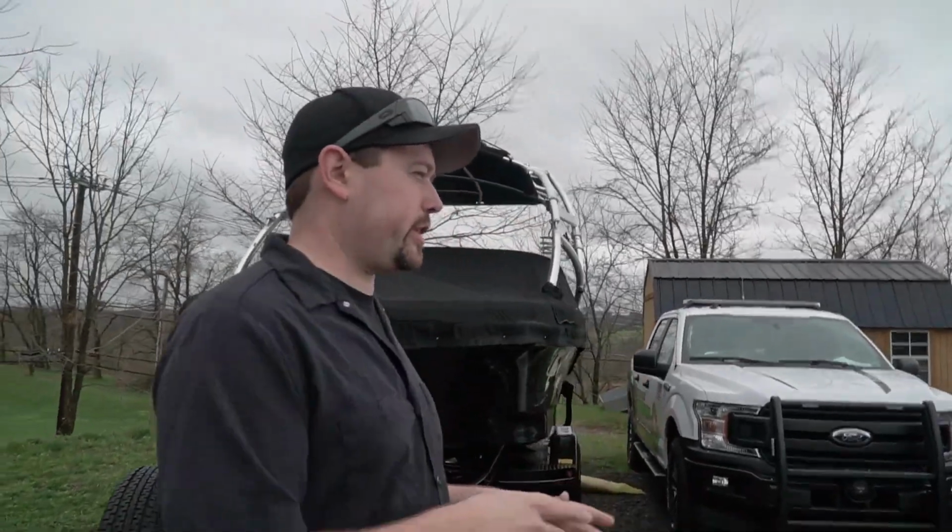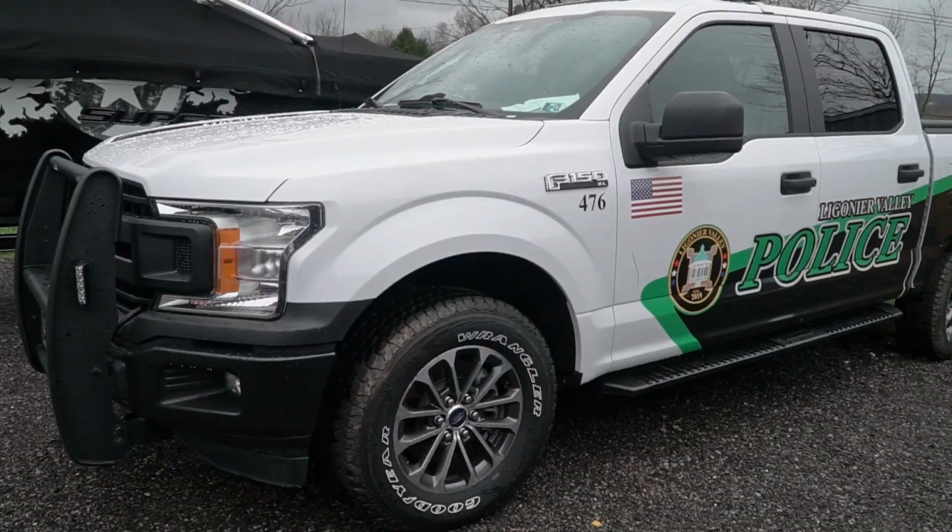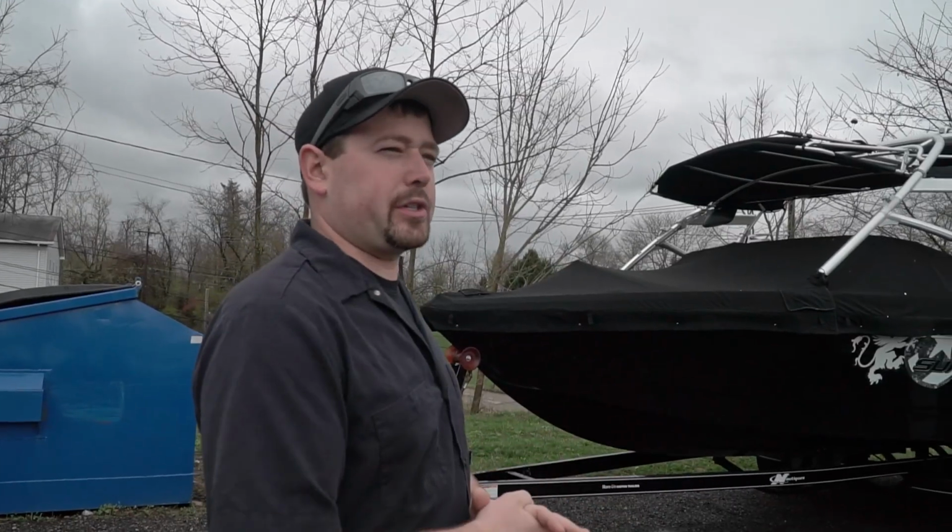We've got two police cruisers here. We have the Ligonier Valley Explorer and the Ligonier Valley F-150. We're waiting on cages for both of these cars, but in the meantime our light bar has showed up for the Explorer, so that's going to be going in probably this afternoon.